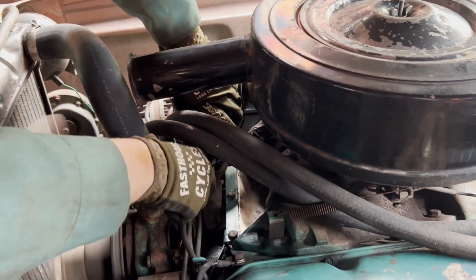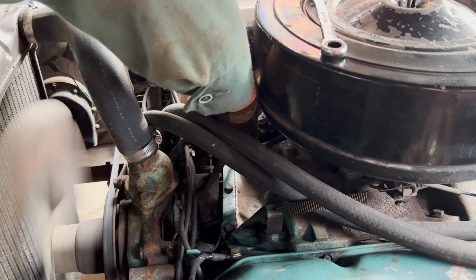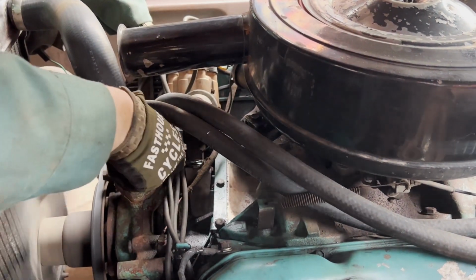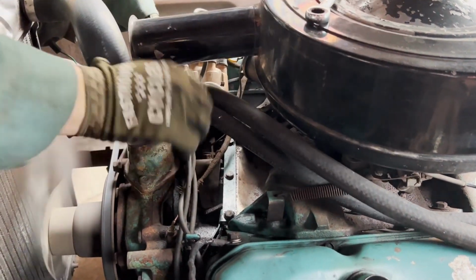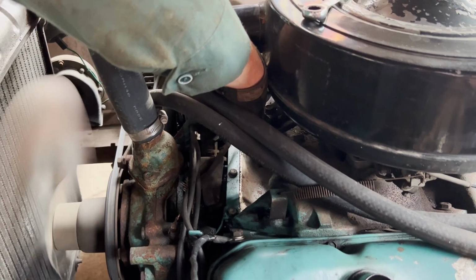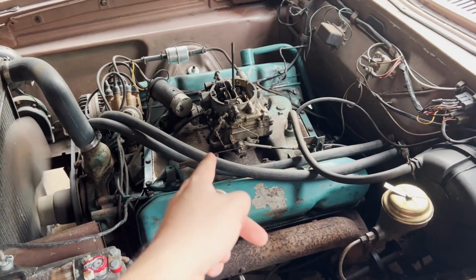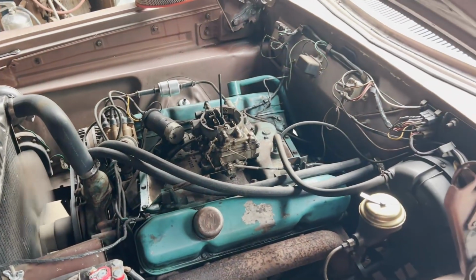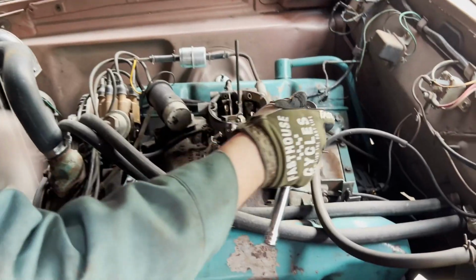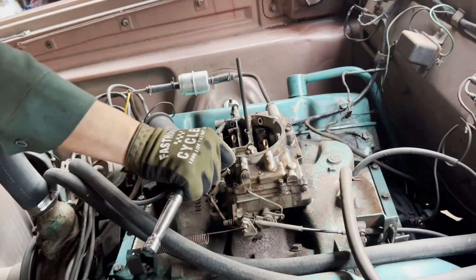Wanna do a little distributor twist to see if we can maybe get this thing tuned in a little better. Adjusted the timing some, also adjusted the idle mixture screws and got the idle to actually be smooth. It was kind of choppy. And the nuts for the carburetor are apparently kind of loose, so tightening those up.